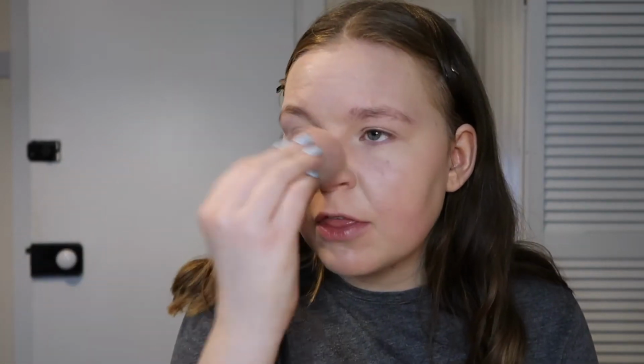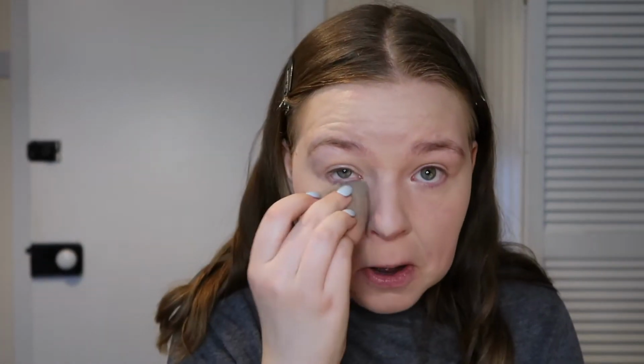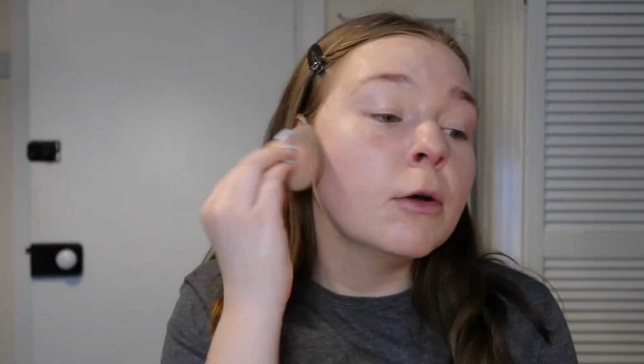But for an evening look, I am just going to go in with the Maybelline Eraser Eye. I'm not going to talk about this too much because this is nothing new. I'm just going to put this in the areas that I want a little bit more concealer, and then just blend that all out with a damp beauty blender. I really like going in with a brush and then going in with a beauty blender. I feel like going in first with a beauty blender can take away a little bit of the makeup, just because the sponge can soak up a little bit of the product. But I do like going over with a beauty blender just to make sure there are no brush marks.